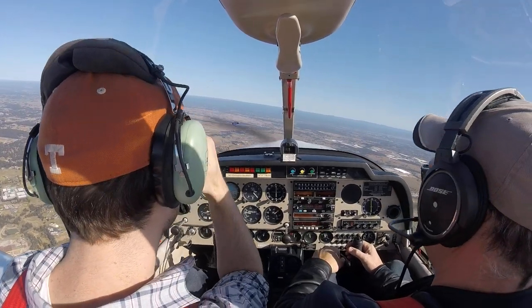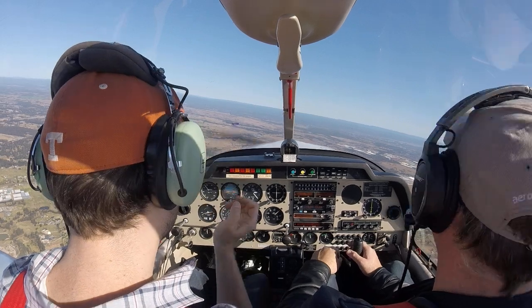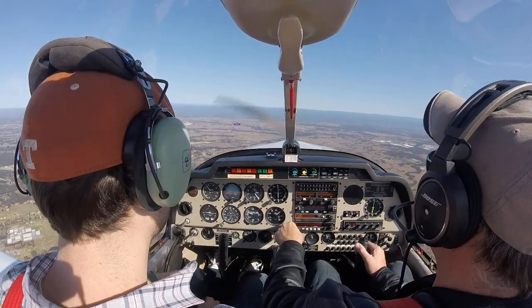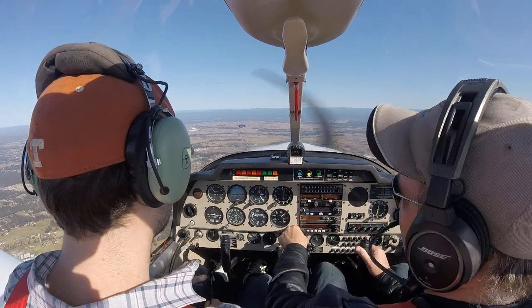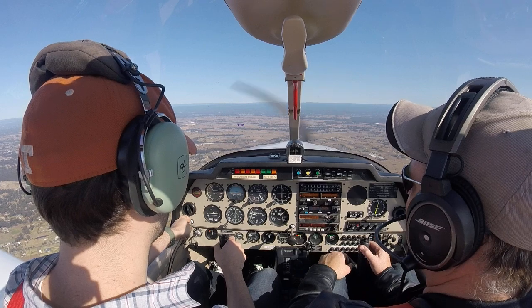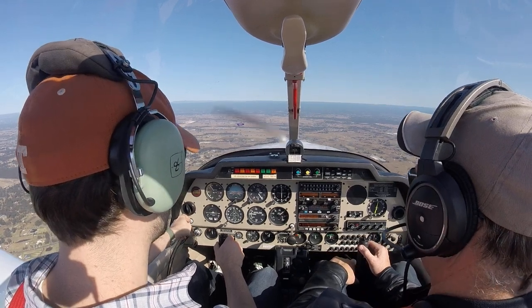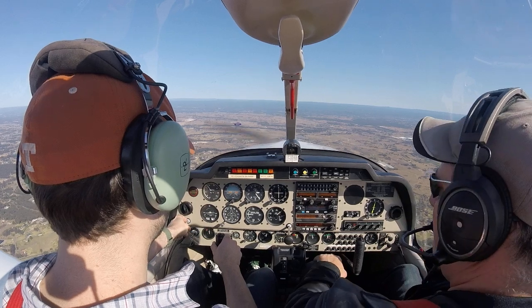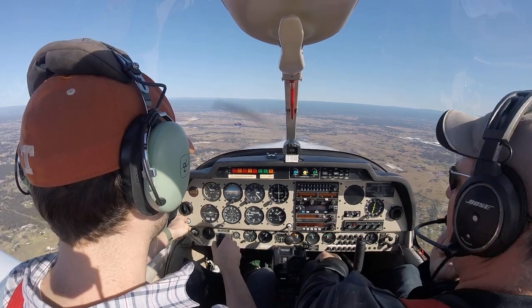That'll work. About 5 miles to the southwest of Wollongong, 3,700 tracking away. Okay. When you're ready, sir. Yep. Handing over. Your heading is 275, you're at 2,400 feet. Do you want me to keep it straight and level? Yes, please. Heading 270.